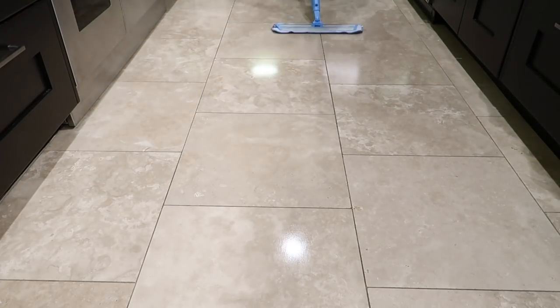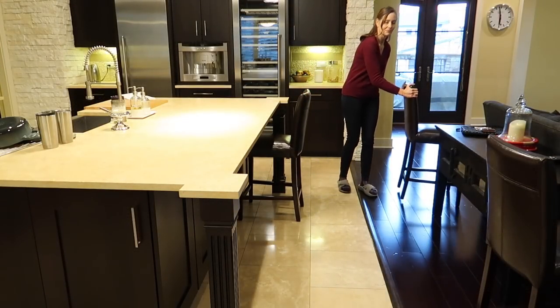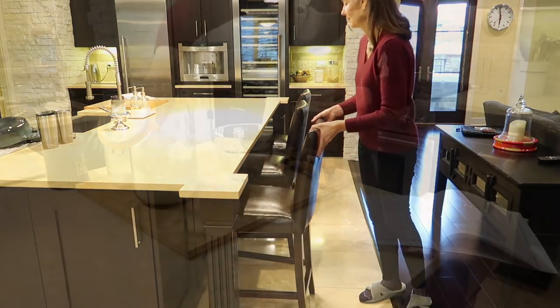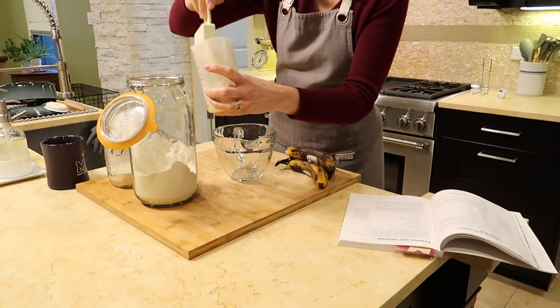I also love that this mop just uses the amount of water you need to clean the floors without leaving a lot of extra behind, and so the floors dry super fast. So I can get the kitchen back running again almost immediately and start making muffins.